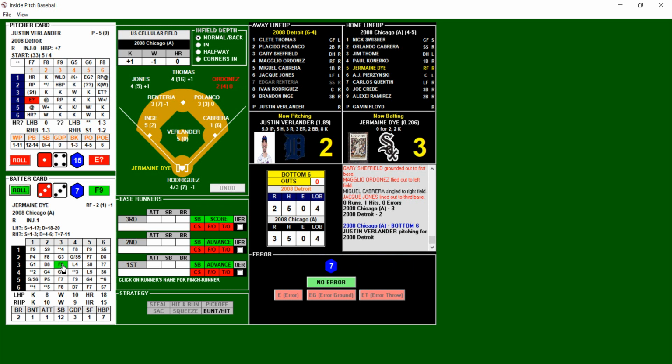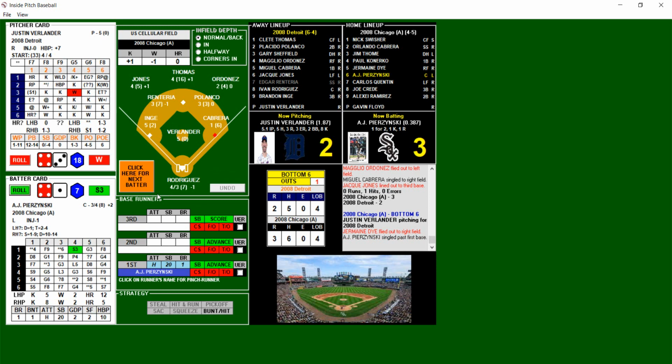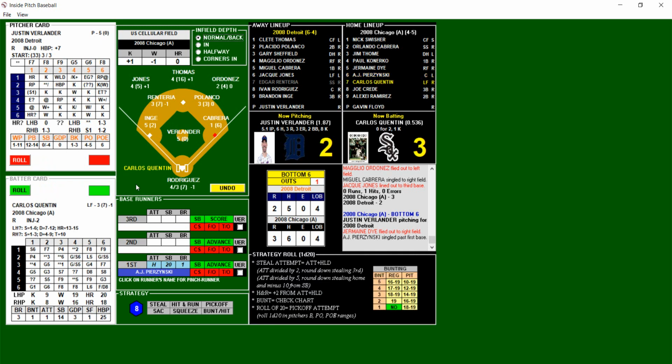His range is a 1-4. That's a 7, and he'll make the catch. No error there. And that's going to be out number 1. A.J. Pierzynski. He's 1 for 2 with a strikeout and a run. The pitch. 4-3. Walk 2, 18, too high. 4-1, and that's going to be a base hit. And A.J. is on with a base hit.